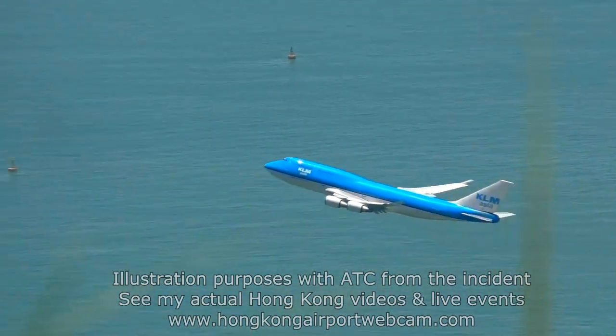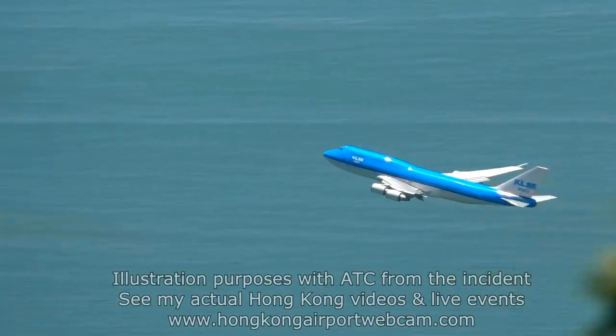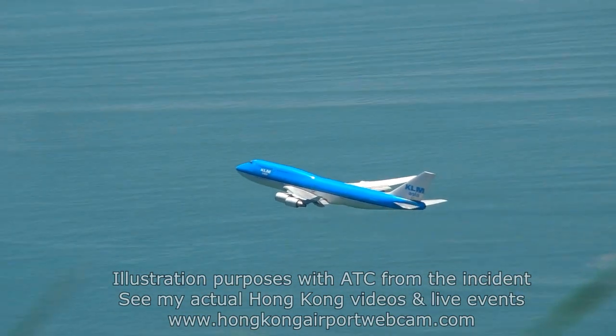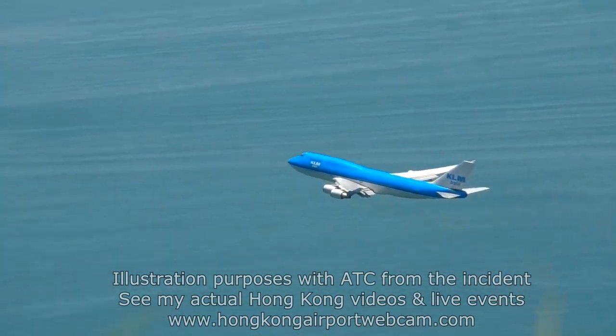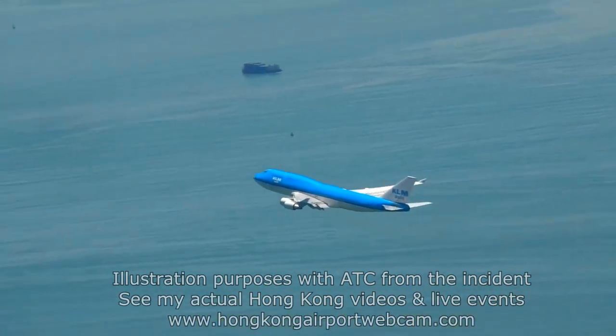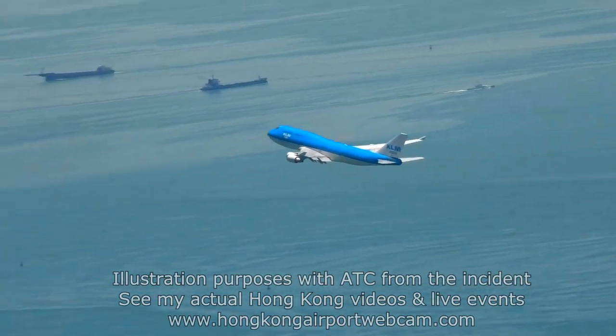KLM 887, contact ground now 121.6. 121.6, KLM 887. Ground, KLM 887, Alpha 8 on Alpha, my apologies. KLM 887, that's okay. Taxi Alpha 11, Bravo 9, parking bay Echo 18. Okay, Alpha 11 and then parking bay 18, KLM 887.